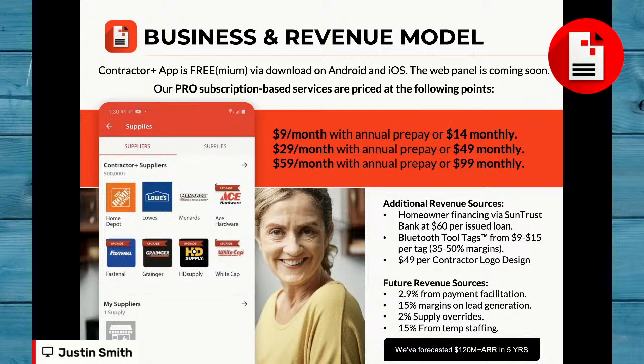We've partnered with SunTrust Bank. We're making $60 per issued loan. The Bluetooth tool tags go from $9 to $15 a tag.